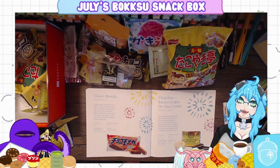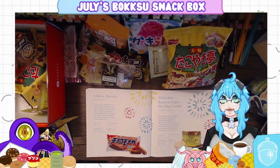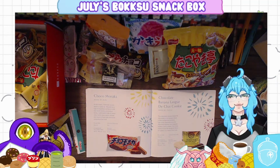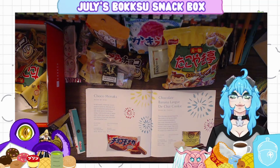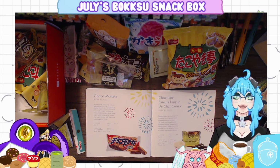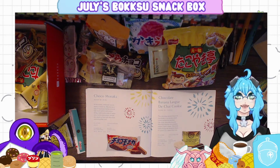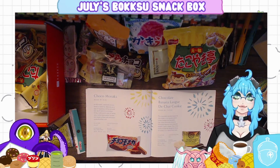I don't know. Yeah, it's the artificial banana flavor. Yep. Nope. Don't like that one. It might actually have some real banana in there. Maybe that's why it's so strong. It definitely has some of the artificial banana flavoring in it, but I taste undertones of real banana.